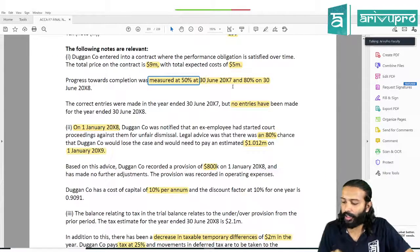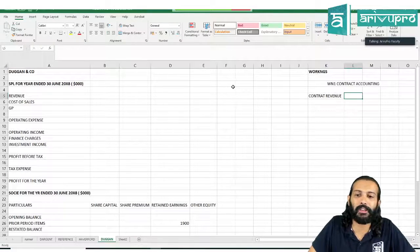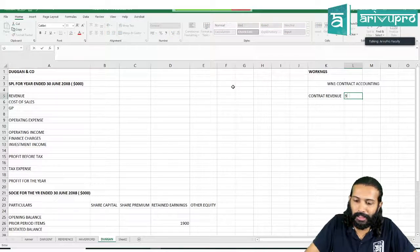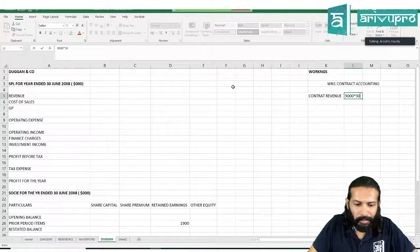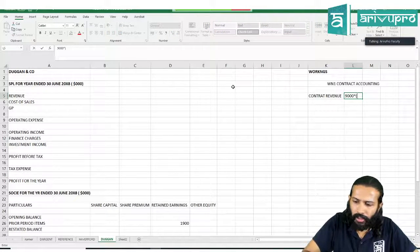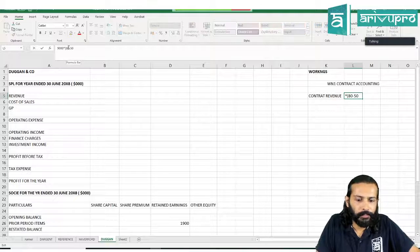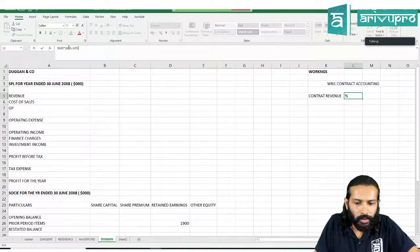So incremental revenue is how much over here? Perfect. You need to book revenue only to the extent of 30%, and that is what you need to show to the examiner. 9 million is 9,000 multiplied by 30%. If you want, you can write it here as multiplied by 80 minus 50. I will show 80% minus 50%, so that will be a little easier. Did you understand this adjustment?